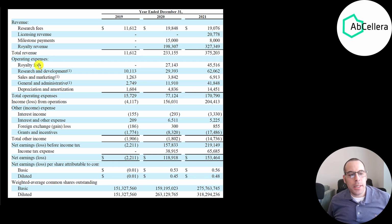46 million of royalty expenses. Sometimes they get help from other companies during the drug discovery process, so they have to pay them part of the royalty. 62 million of R&D, 7 million of marketing, 42 million of G&A, and 14 million of depreciation.